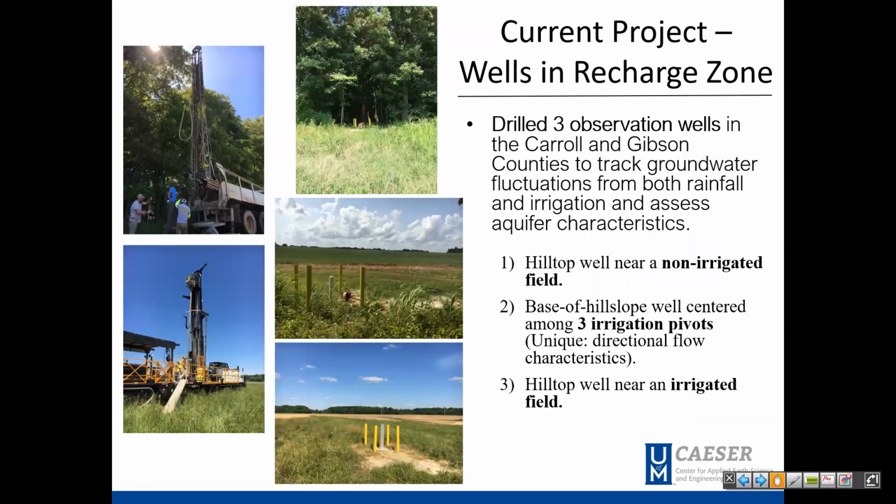So the current project that we're on is for TDA. We drilled 3 observation wells in Gibson and Carroll County to track the groundwater fluctuations over the summer and in the winter, from both rainfall and irrigation, to also assess aquifer characteristics: how fast does the water move underground, and to try to get at this recharge rate.